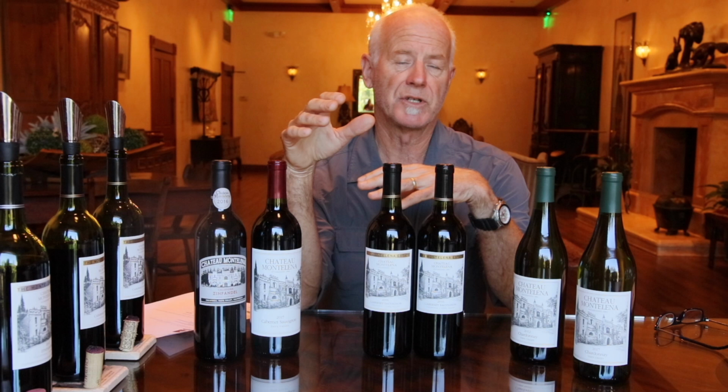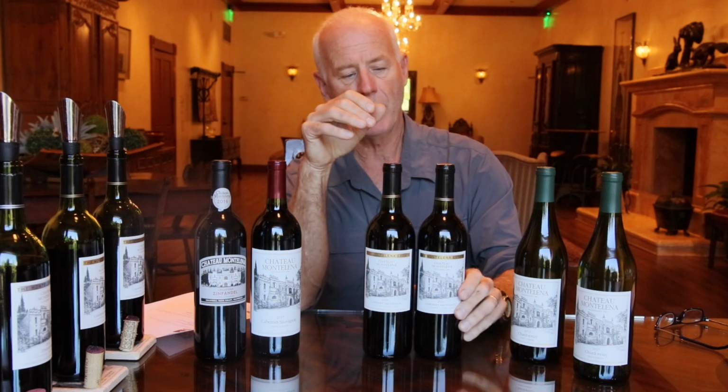So in a hot year, we'll use some of the valley floor later stuff to get riper fruit, as opposed to the mountain fruit, which is really, really strong. So the estate Cabernet, this is our flagship. It's grown here.